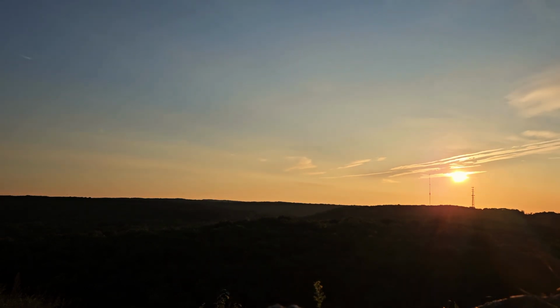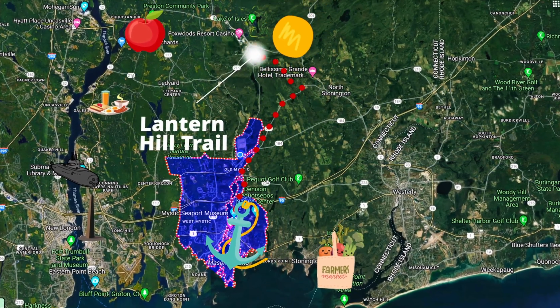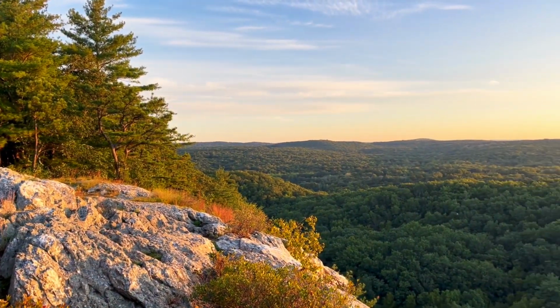Before we wrap the video up, I just wanted to add this one spot. This is Lantern Hill Trail and Overlook. It's actually in North Stonington. The reason I wanted to add it is because I think it's one of the best spots for a sunrise, but not only a sunrise, a great spot for some fall foliage.